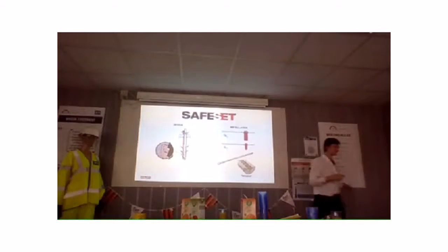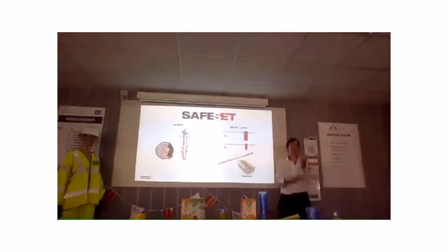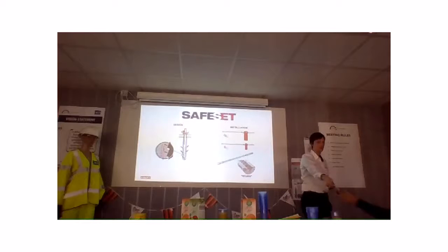It's a special rod. It's got a threaded bar at the end, but it has a special wedge shape on the bottom. I'll pass this around in a second. It has a special coating, so the resin doesn't even stick to the surface. It works as a mechanical anchor. It wedges itself out, as you can see, and when you pull the anchor, it's basically going to wedge itself in and work as a mechanical anchor.